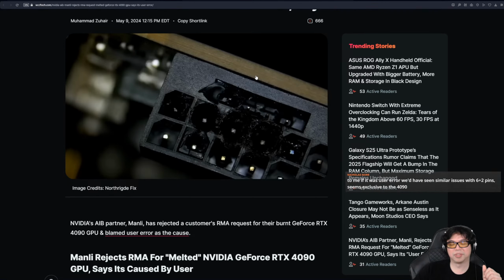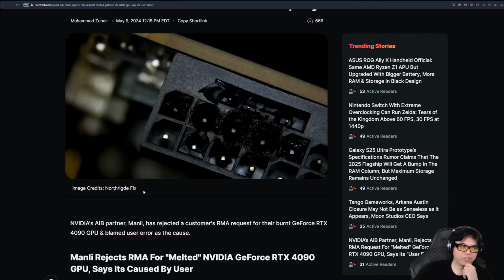Because technically this is upside down, because this is like inside a case. So the PCB is up here. The ASUS Strix, the overpriced $2,000 waste of money card, that one is flipped the other way around. And I've seen some of Northridge Fix's videos on that. And man, he's always got an ASUS Strix that he has to fix. Those things are so bad. I don't know if that's worse or better, but it may not even matter, but the ASUS one is different.